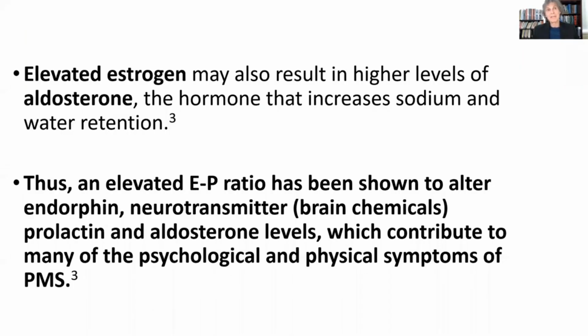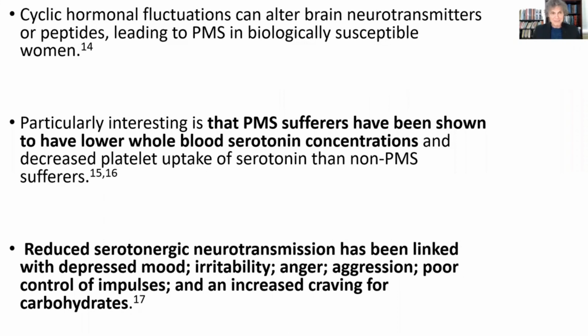Elevated estrogen also increases aldosterone secretion, which then retains sodium, and you get a lot of the swelling and bloating that women complain of, not just in the abdominal area, but their fingers and their ankles as well. So the elevated estrogen to progesterone ratio has been shown to alter endorphins, neurotransmitters, prolactin, and aldosterone, which contribute to many of the psychological and physical symptoms of PMS.